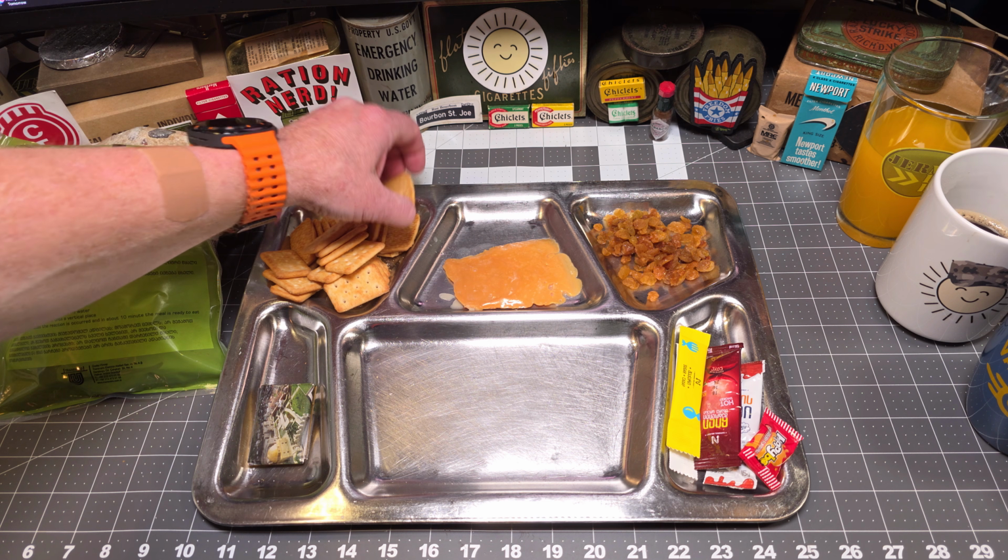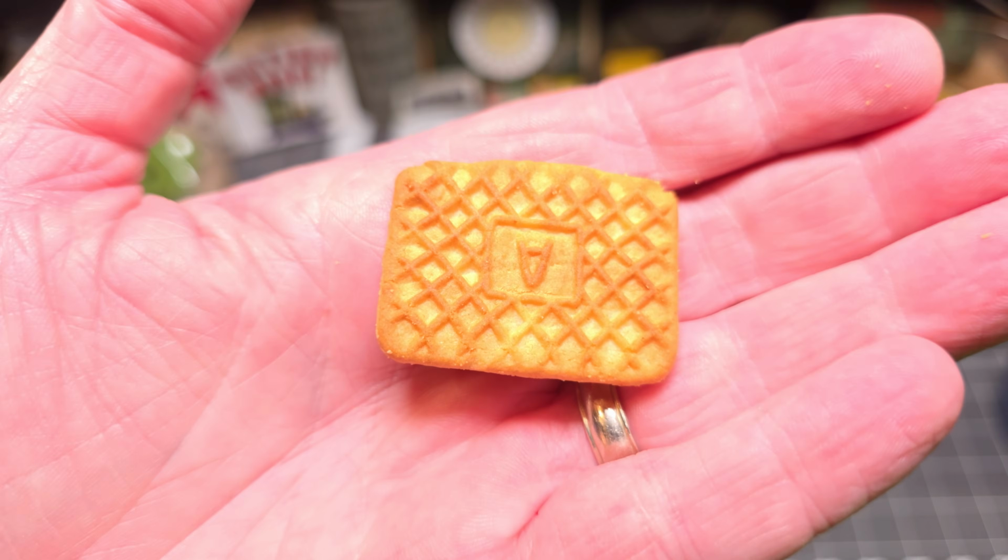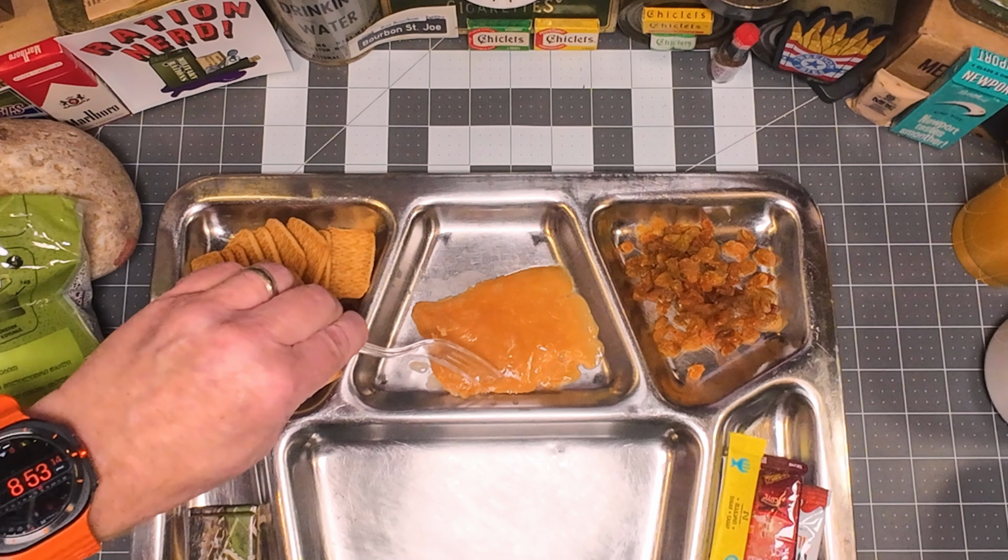Let's try one of these regular biscuits. They smell sweet. They don't smell like a regular biscuit. Those are awesome. Kind of animal cracker taste, but they're really, really light, almost fluffy, not super crunchy. Nice vanilla flavor. Very nice vanilla flavor. Those are excellent.